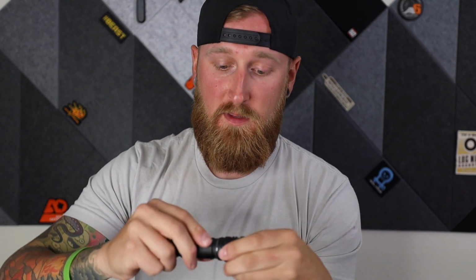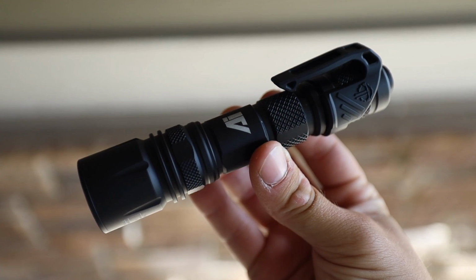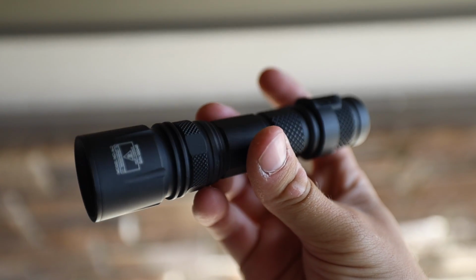So that's definitely some cool technology in the AI1 head, but we're talking about EDC lights, the light that I've been carrying in my pocket. So let's switch over to the AI2 head. And now this is the exact configuration that I've been carrying this pocket light in. So now with the AI2 head, the AI handheld body, and the AI tail cap, this thing is coming in with a length of about 5 3/4 inches.